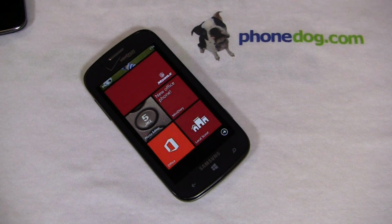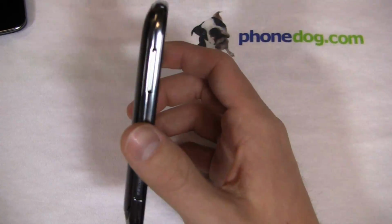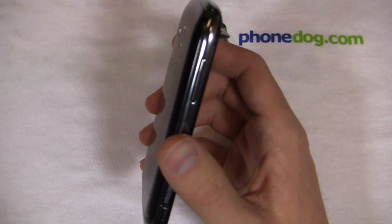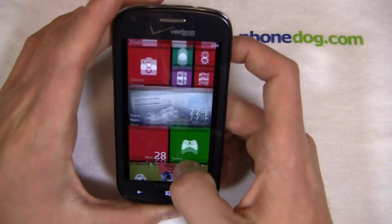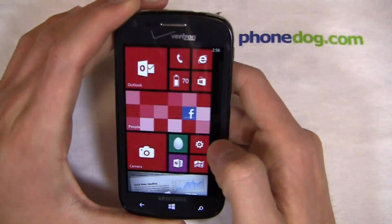Weight-wise, you're looking at about 4.3 ounces here, 4.38 if I remember right, to be exact. So you're looking at... my phone keeps slipping off and down onto my phone dog mat. That's a different phone. This is not your review phone. And so you can see through here.